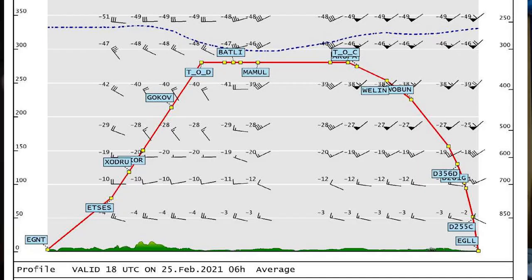Here's the profile of our flight, showing our cruising altitude at 28,000 feet. We shouldn't do too bad for a tailwind for most of the way.